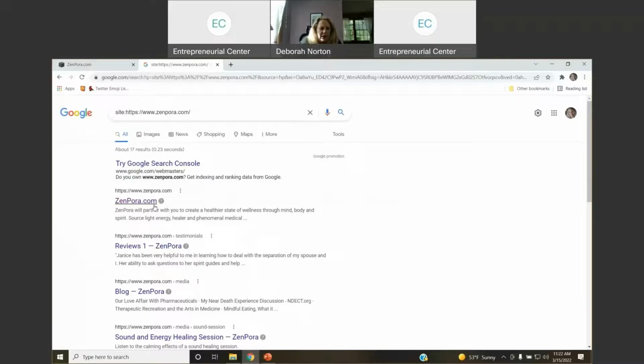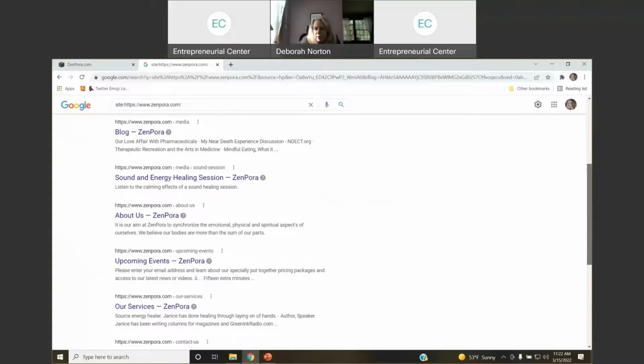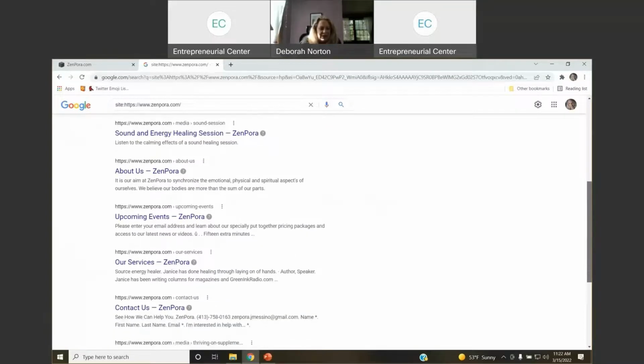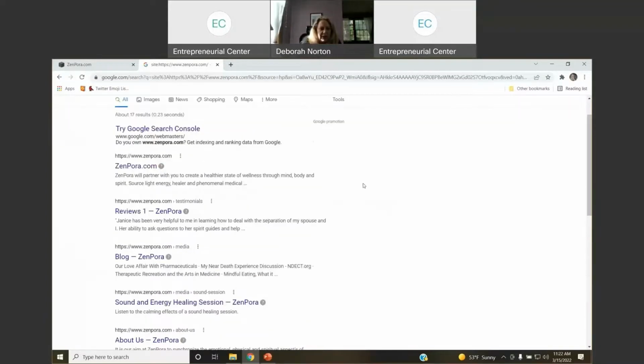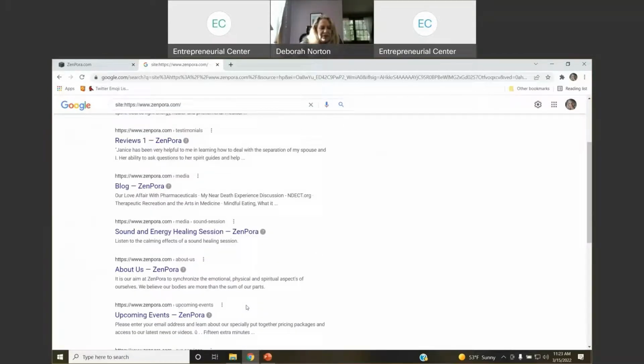I'm looking at the about pages, and I see something really great that was done here. Janice put the actual name of the page. Here's a perfect one: sound and energy healing session. It tells me exactly what she's doing, what that page is about, and then the name of her business. So that's perfect. If I did that myself, I'd be happy.